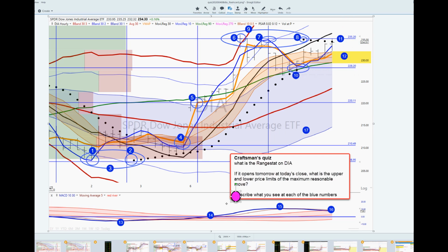So that's 12. 13 through 16 is the sequence. 13 is the transition from winter to spring, which happened here at the PSAR flip. So that's spring, and the RLXD, you can actually buy that with a stop at the PSAR, and then you'd be in at 210, and you never got hit. 14 is when that spring has gone through the Red River and then crossed above the zero line, and now the summer starts right here after that nice gap up.